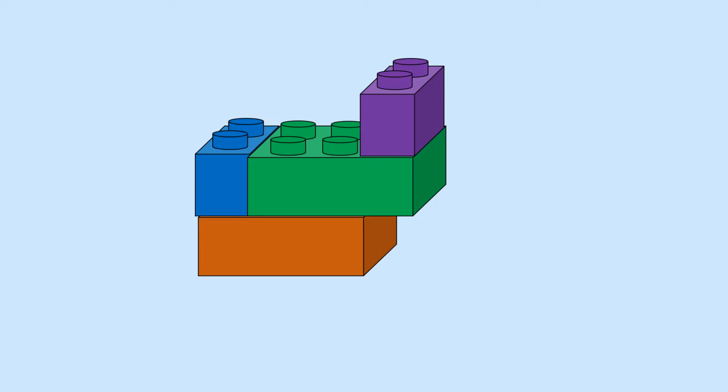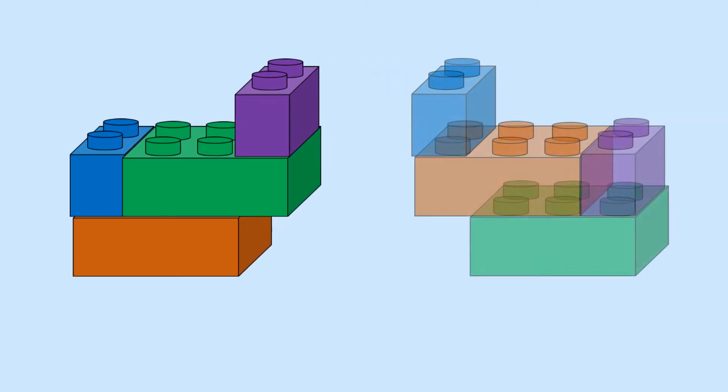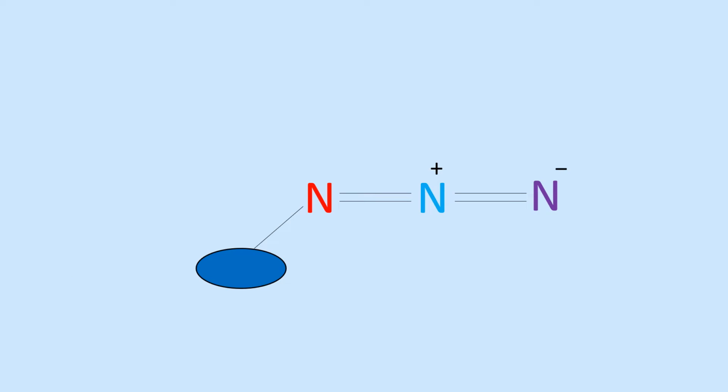Now let's say we always wanted the green building block to be on top of the orange building block in this order. Well, there is a bit of a problem. Sometimes it's also possible that we get the order reversed, where we have the orange building block on top of the green building block. Well, chemists also face a similar problem in the world of chemical reactions. Now, before we look into this problem in a bit more detail, we need to review some chemistry concepts.